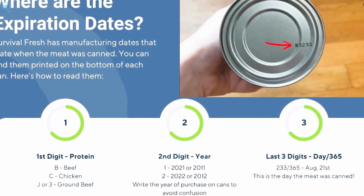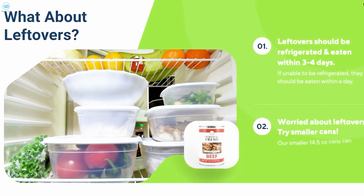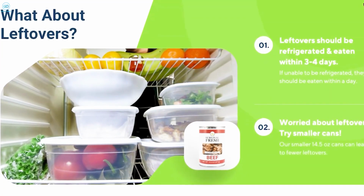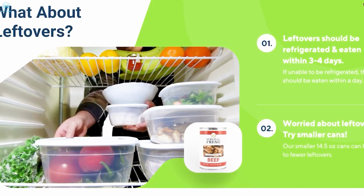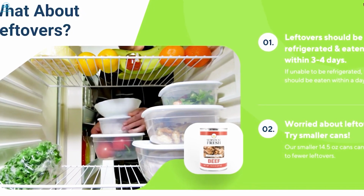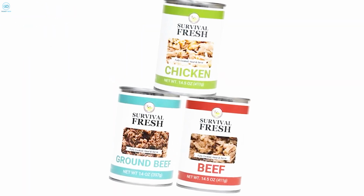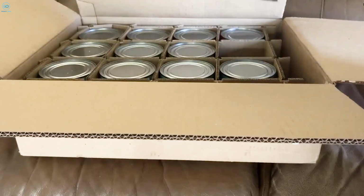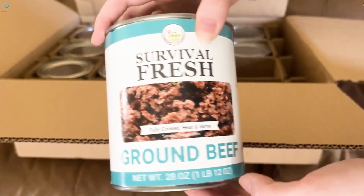These cans come with a manufacturing date code, which tells you the type of meat and the exact production date, helpful for tracking inventory over the years. In the event of an emergency, their smaller 14.5-ounce cans are handy since they reduce waste when refrigeration isn't available. Otherwise, once opened, the meat lasts 3-4 days in the fridge. With options like beef, chicken, and ground beef, Survival Frog's canned meats are a practical, protein-rich backup plan in any prepper's pantry.